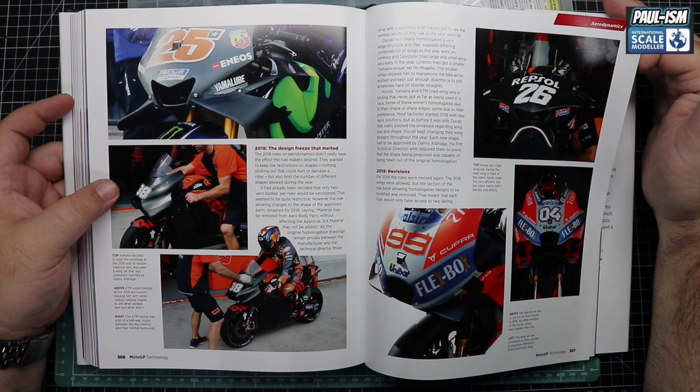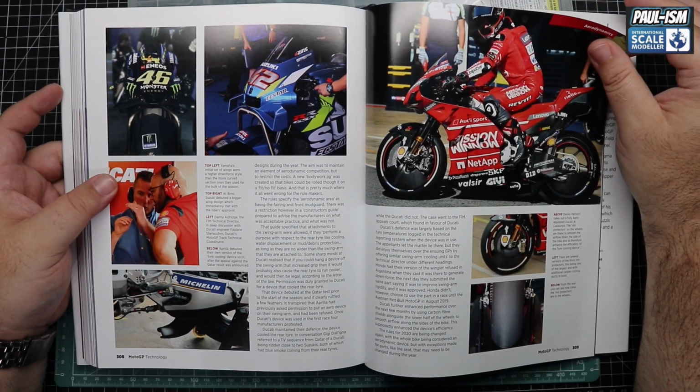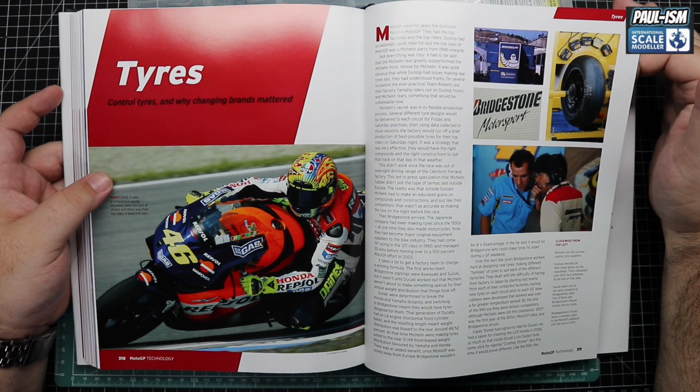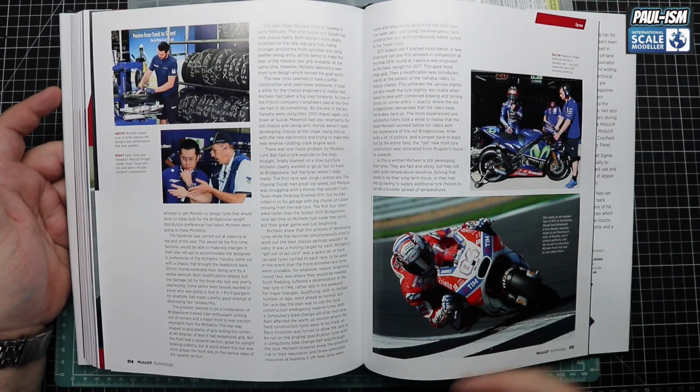Nice carbon there. Is that a KTM? Yeah, it is. Very, very nice. And yeah, superb pics. Very nice tyres. Repsol Honda, fantastic. So it just goes on and on and on.